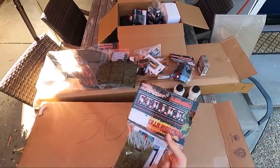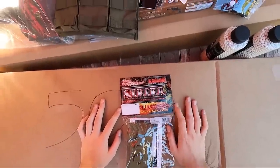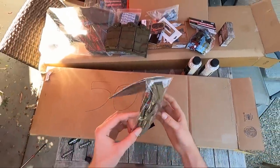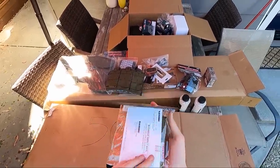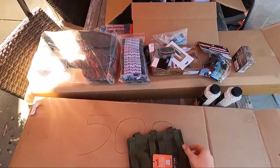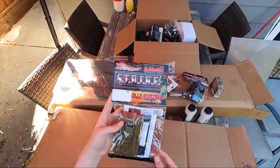All right, next up we have a Blackhawk Strike Modular Assault Systems, MOLLE system. A lot of words, but I think it's a pistol pouch. Obviously it goes on like any other MOLLE gear. You just weave it into your vest or your belt, but this looks to be a little pistol pouch, so pretty cool.